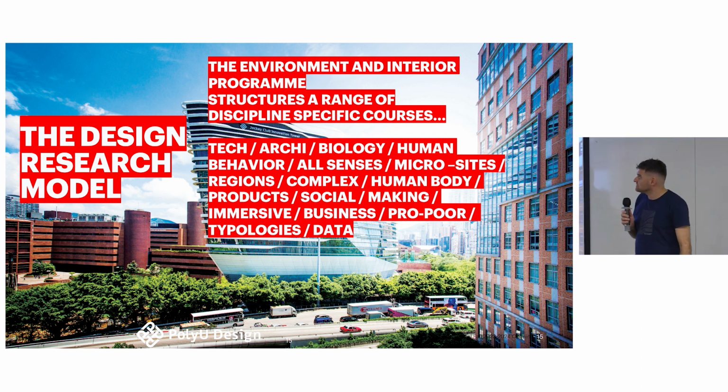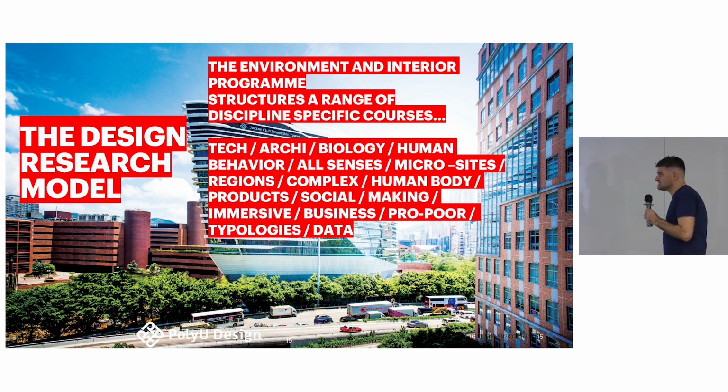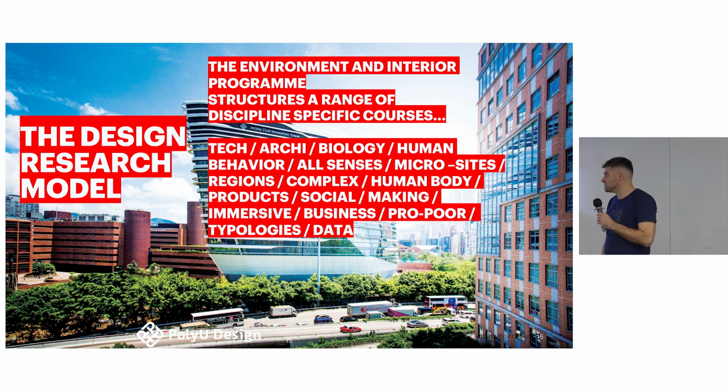We will teach you how to critically assess and approach the environment, but equally to start thinking about the technology and the methodologies related to how you conduct certain research protocols for those scales and material sets. It means that we would have to equip you with the knowledge to deal with technology, architecture, biology, behavior, sensors, which is now the big thing, cognitive and perceptual understandings of space, microsites, religion, complex human bodies, products, social, making, immersive, business, pro-poor typologies, and data.